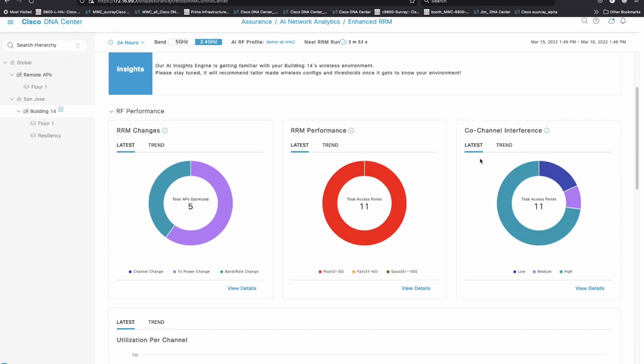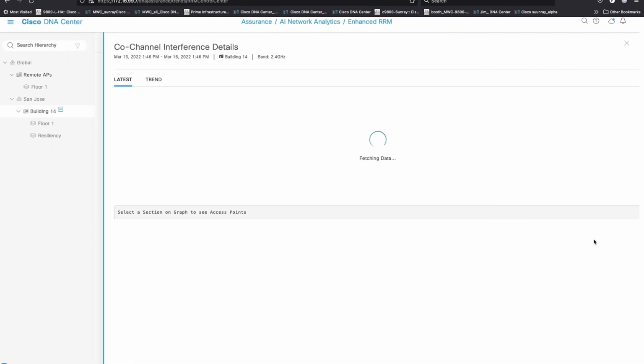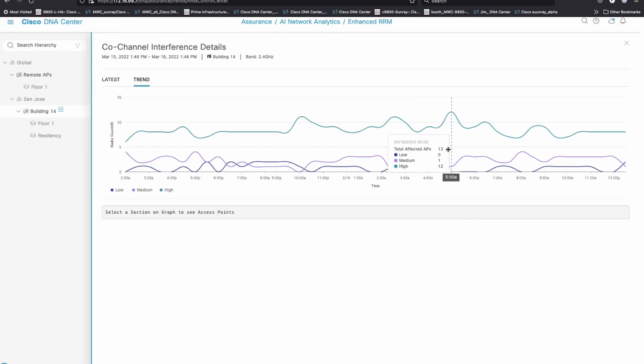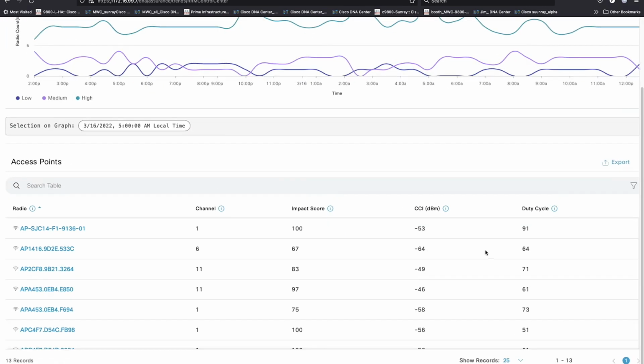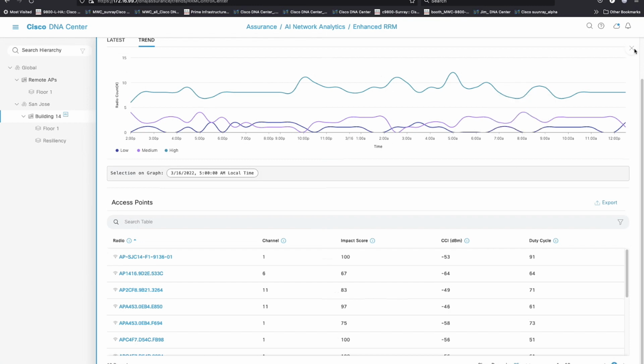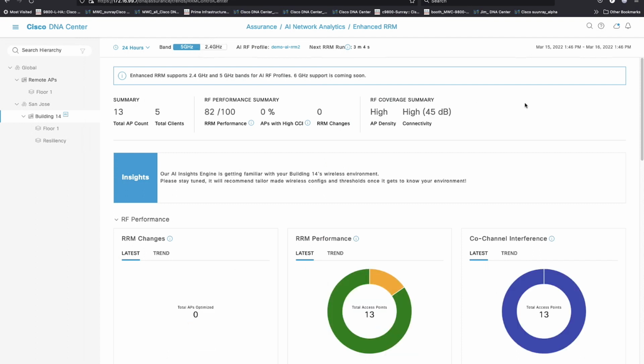The next widget over to that, since co-channel interference seems to be my problem, and if I take a look, I've got 8 APs right now that are very high co-channel interference. I've got one that's at medium, and I've got 2 that are at low. So if I go into view the details on this, or I select the trend, again, I can drill down to the actual APs, get that score. My impact in this case is inverse. If it's an impact of 100, it means it's 100% impacted. The reason for that is I've got co-channel interference at minus 53 dBm with a duty cycle of 91%. Again, lab testing. So that's a very, very bad thing for Wi-Fi, and it's called out here fairly clearly, I think. Let's go back to 2.4 gigahertz and get back into the happy land.